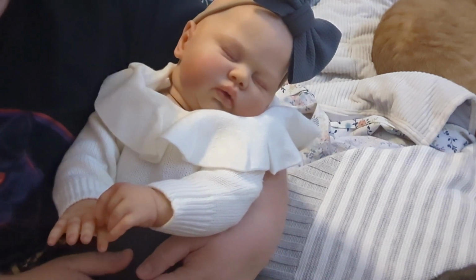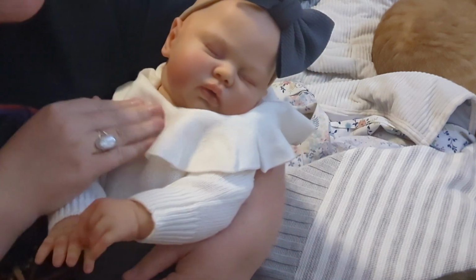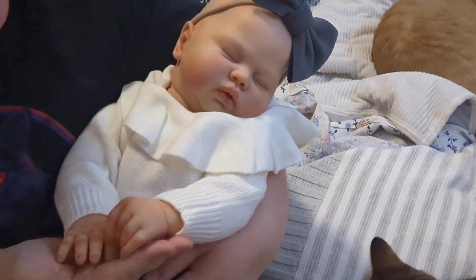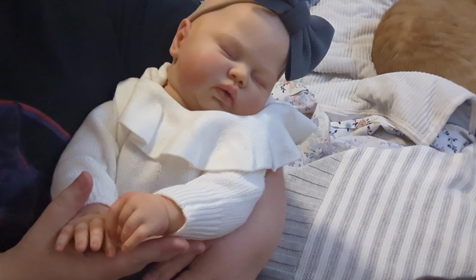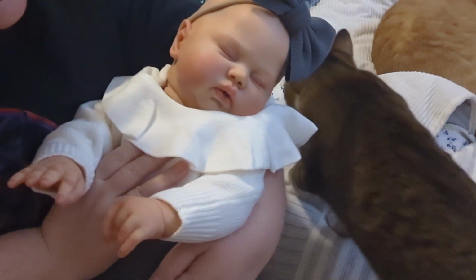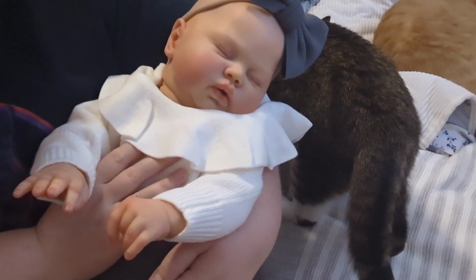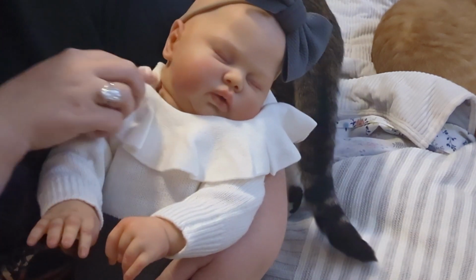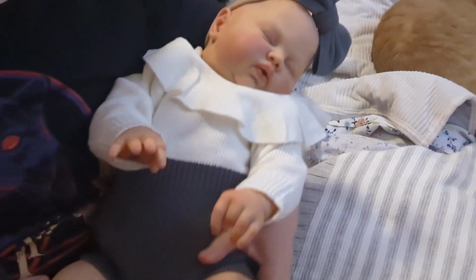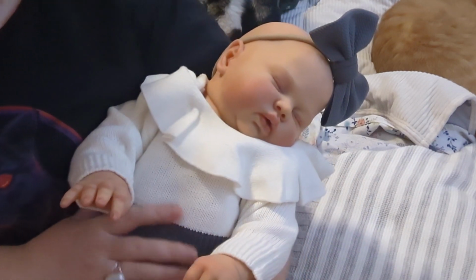But this is Riley Page. You guys, look at how she just falls in my arms. This little girl was done by Tinky's Tiny Treasures. She's on reborns.com. She is 9 pounds. She is a whopping 25 inches. She's about the size of maybe a 3 to 6 month size baby, depending on how fast they grew. But the little outfit I have her in is actually a 6 to 9 month. And as you can see, it fits her pretty well. She's pretty snug in it.